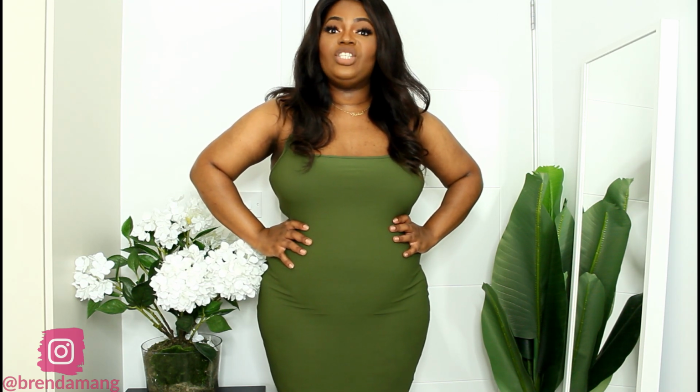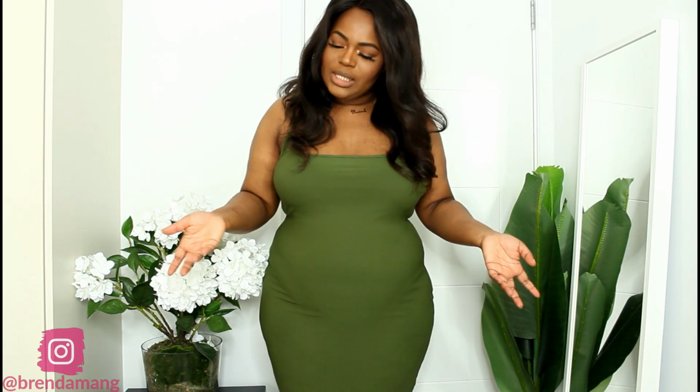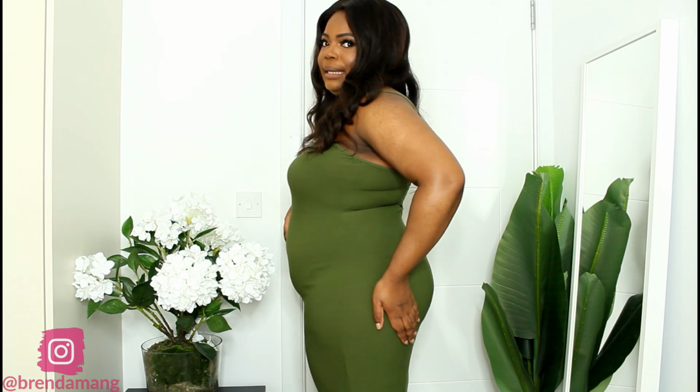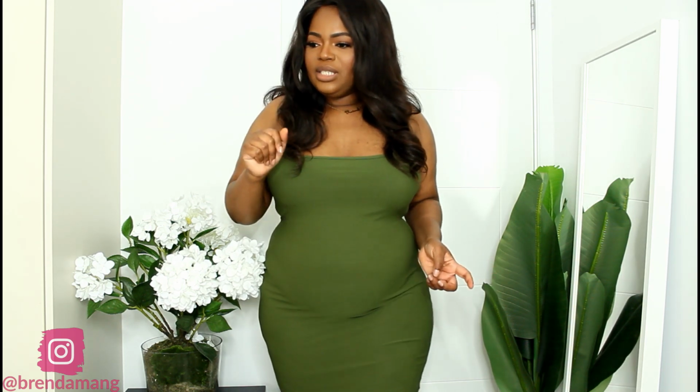If I was to wear this, I would probably wear this with trousers, not necessarily trousers, but maybe jeans, because obviously jeans are thicker, so you're not going to see the line, and they're going to smooth out your stomach, so you won't get that muffin top hanging over your jeans. So with this one, I'll probably give it a 5 out of 10, simply because of this situation right here and the visible lines.